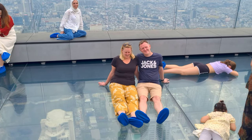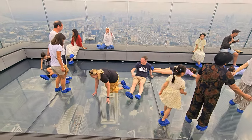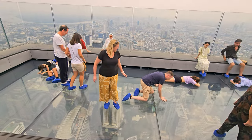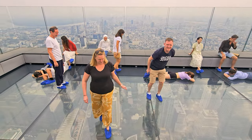The peak of the Mahanakhon Tower is just a little bit higher at 340 meters. Unfortunately, there was a lot of smog when we were here. When skies are clear, you'll have without a doubt epic panoramic views here.